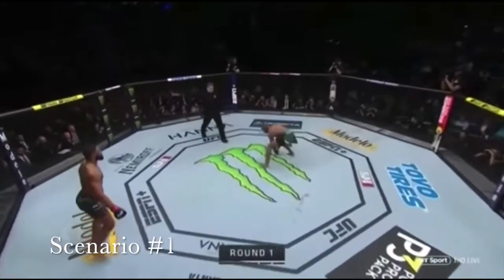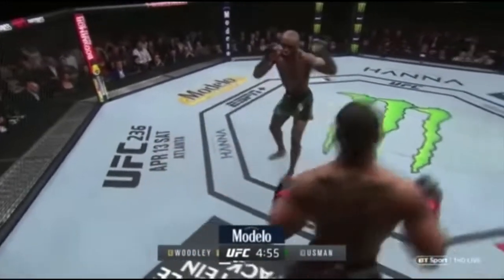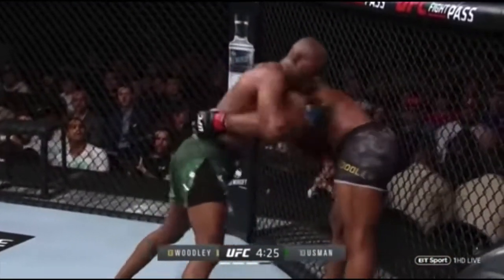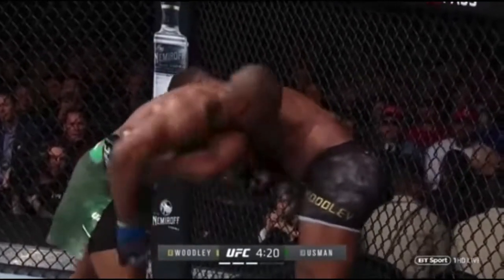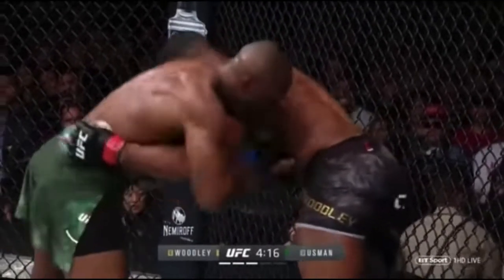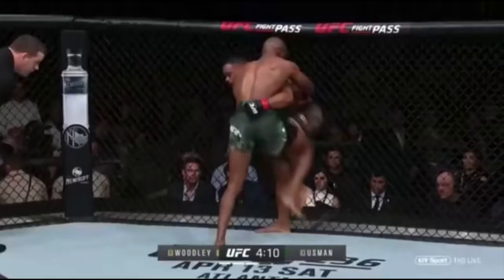Scenario 1. Usman takes the center of the octagon and immediately establishes his pressure. He evades or defends the leg kicks of Gilbert and clinches with him against the cage. From here, he will use his superior wrestling and physicality to control Gilbert and dirty box, accumulating strikes and control time, ultimately winning via decision. There is one huge caveat to this scenario, however, and that's if Mark Goddard is refereeing the fight.